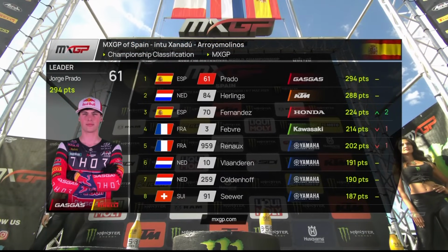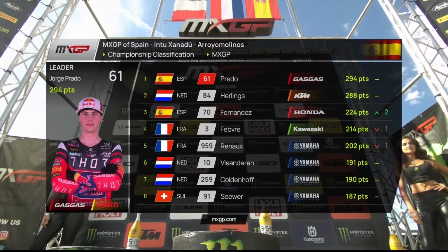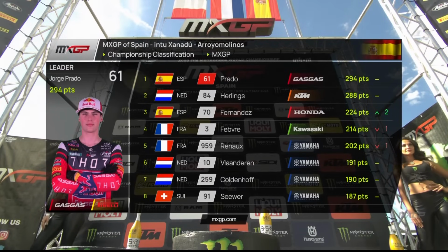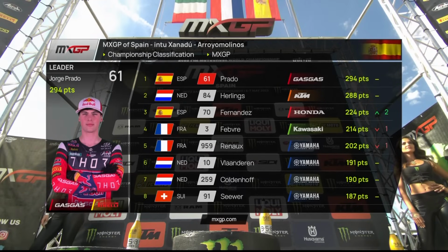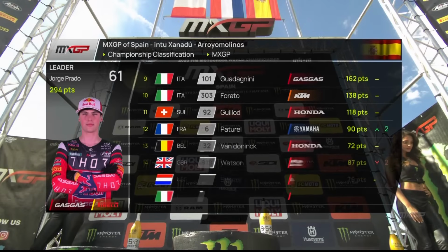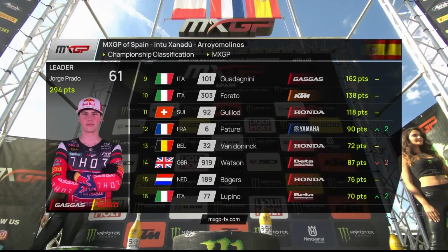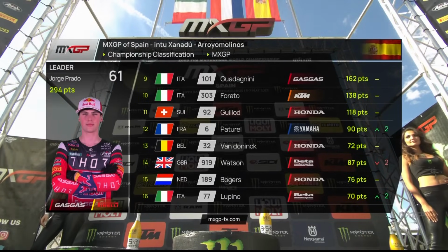Jorge Prado, his lead has been slashed to 6 points, though. Herlings on the prowl and winning here in Spain. Another first, two Spanish riders in the top 3 of the premier class World Championship standings. Yeah, that's fantastic. Absolutely fantastic. Ruben Fernandez now up into 3rd place, helped by his podium here today.